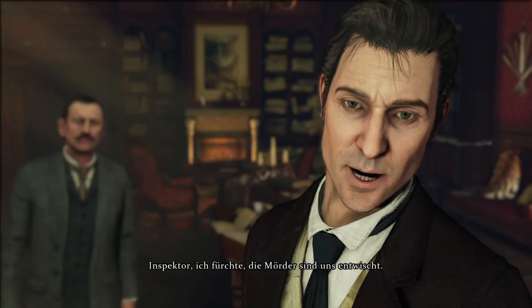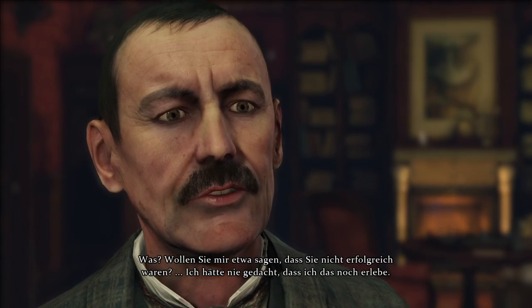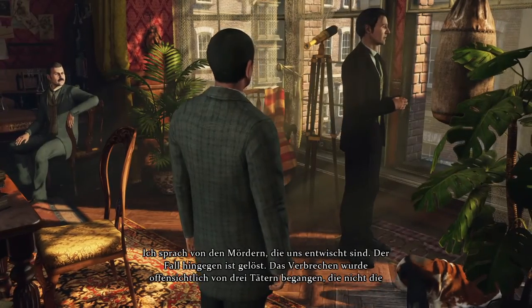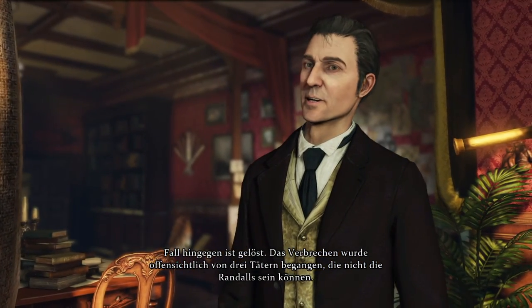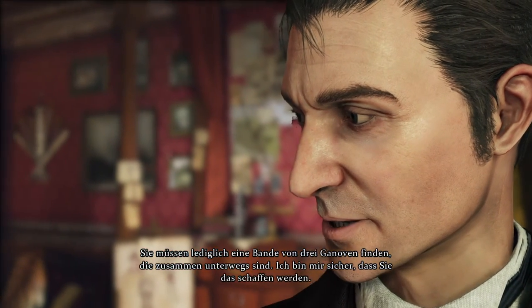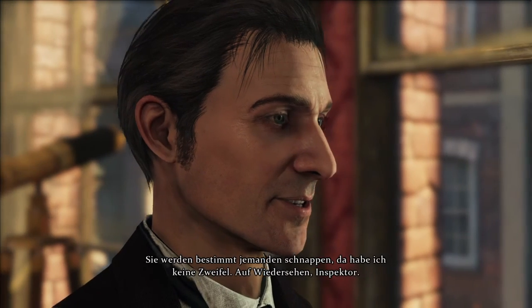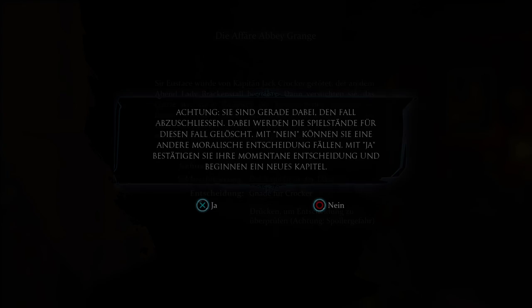Sehr gut. Inspector, I'm afraid that the murderers have escaped us. What? Do you mean to tell me that you failed? Never thought I'd live to see the day. I mentioned the murderers, not the case. It is obvious that the crime was committed by 3 criminals who cannot be the Randalls. You really think so? You only need to find a gang of 3 thugs wandering around. I can trust you to do that. If they exist, I'll catch them. You'll find someone, I have no doubt of it. Goodbye, Inspector. Goodbye. Ja.